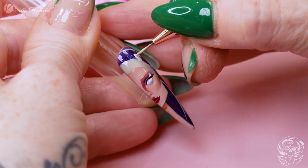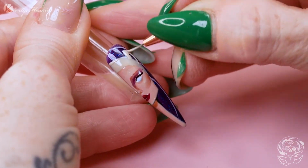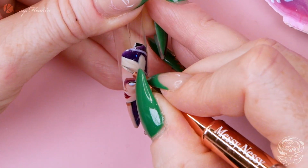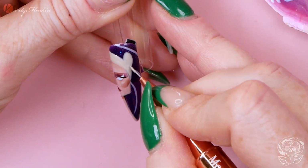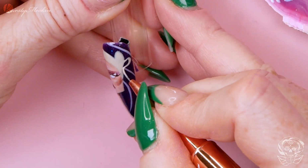Now we're going to add, this goes just as high as the initial part here. That looks like an ear. It looks like a what? An ear. Want a second coat on this. And we're going to come around and do a swirl.